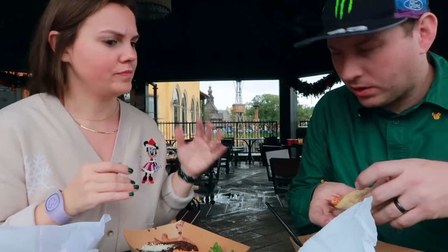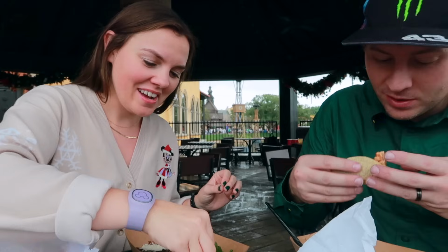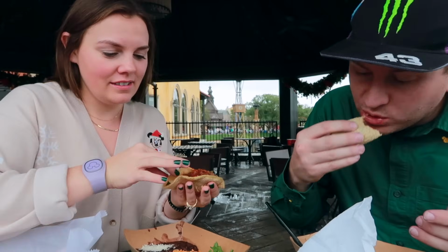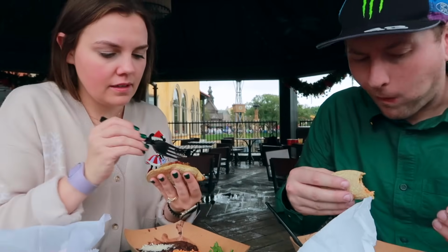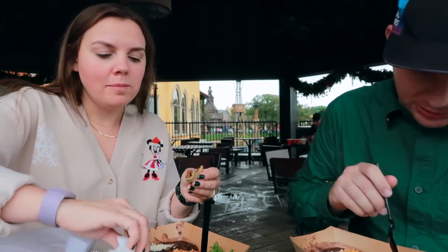Hot sauce is good too. It is. Oh, it's got a little heat. It slowly hit. Wow, okay. I like it though. So good. I was hungry. I was too.